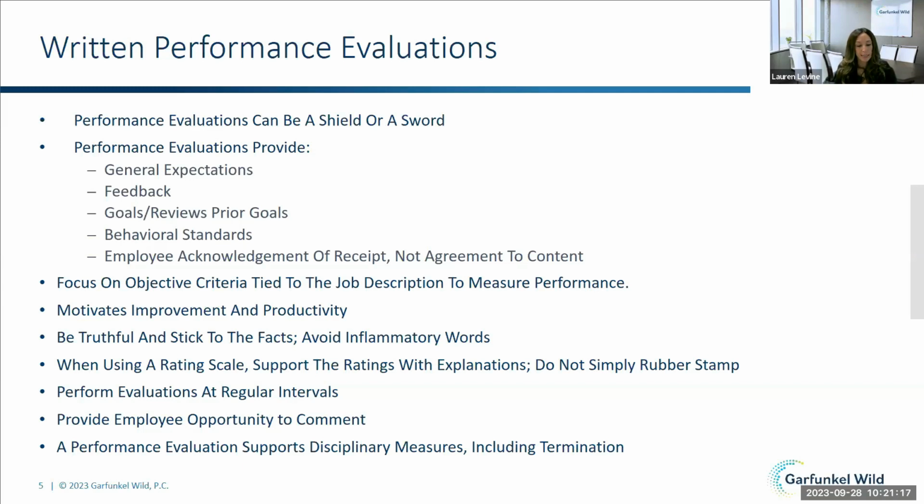When you're doing evaluations, you do want to make sure that you focus on objective criteria. And this is going to tie back to that offer letter and that job description that tell the employee what their job was. Those same parameters and essential functions are going to be reviewed later in these evaluations. You want to motivate improvement in productivity. You want to give constructive criticism, but you also want to give positive reinforcement, and the review is the perfect opportunity to do that.